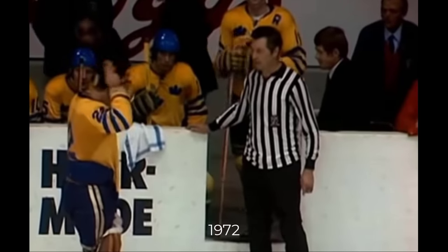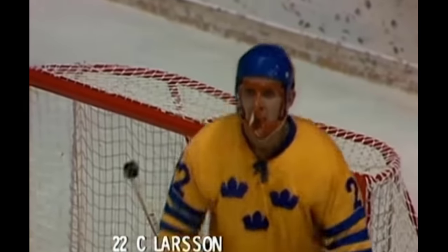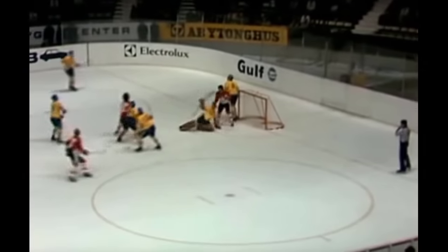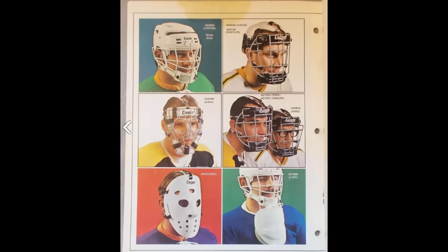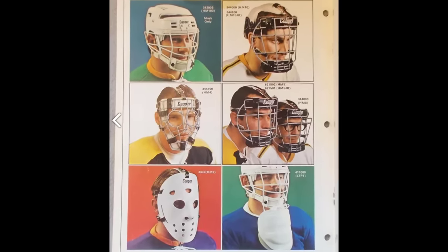In 1972, Kurt opted to add a barely there mask to go with his helmet. And as you can see, it didn't offer much protection, and a shot to the face would be dangerous, though it's better than nothing. Also in 1972, North Americans got a chance to see Vladislav Tretiak wear his helmet-cage combination, and with great results. Take a look at this Cooper catalog from 1972. They tried to sell a little bit of everything to amateur goalies.